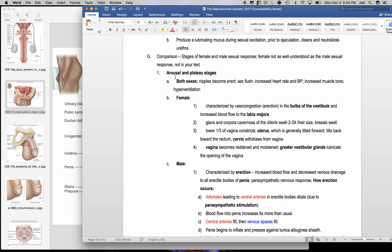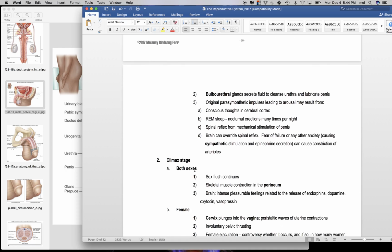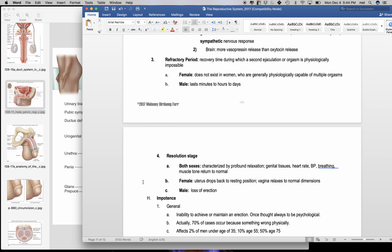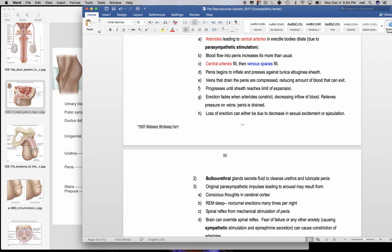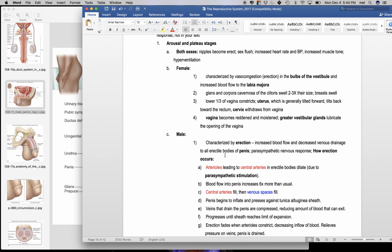All right, so we have multiple stages of the sexual response. We have the arousal and plateau stages. We have the climax stage. We have the refractory period and the resolution stage. And then the last thing before I'm done is we'll talk about impotence or erectile dysfunction. All right, so let's talk a little bit about what's going on with the arousal and plateau stages.